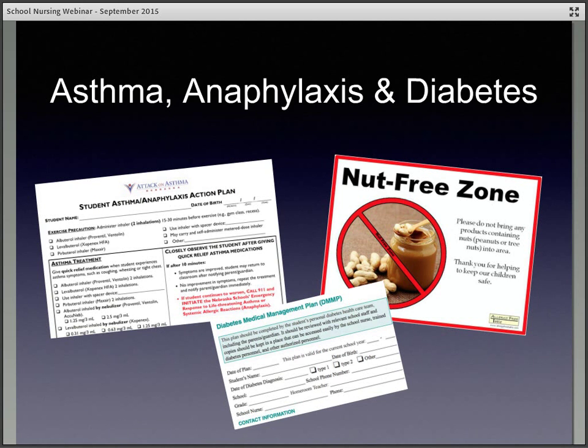So if you are aware of students that have any of these medical conditions and you have not received any kind of paperwork, please contact your school nurse and work together with her to make sure that you get your action plan in place so that everyone knows what their role is to keep the students safe.